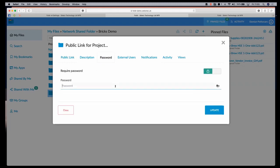So the next question that normally spans out of this is, that's great, but it's not very secure. So let's start to take a look about where that takes us. So the first thing is I could just apply a password to that. Okay, I'm going to do that. Foldr isn't happy with the password, as you can see, and who blames them at that point? But if I now update that, to access that share again, you should need a password.